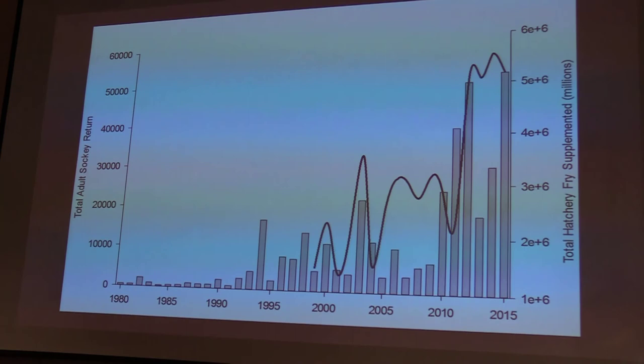So on this y-axis, we have total hatchery fry supplemented into the system, adult sockeye return. And these are offset by 3 years to account for the life history of sockeye. But there's a very tight correlation between the number of hatchery fry you actually put into a reservoir, into the tributaries, and how many adults you get back.